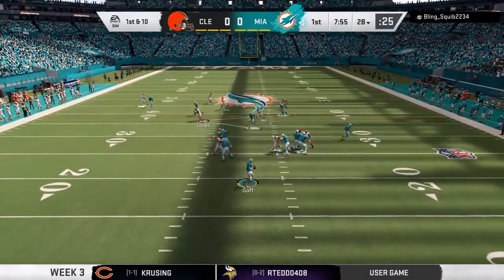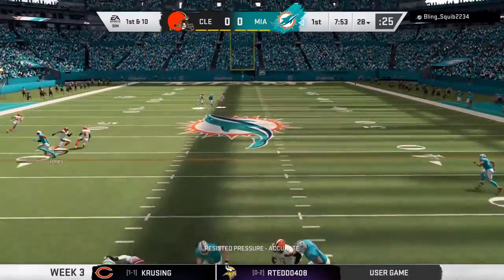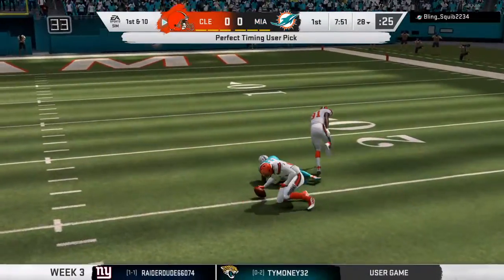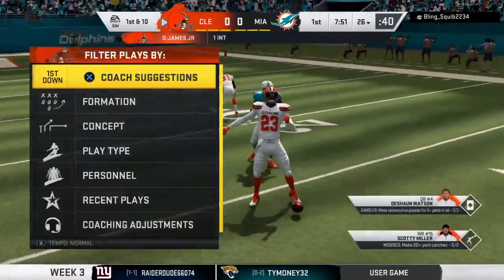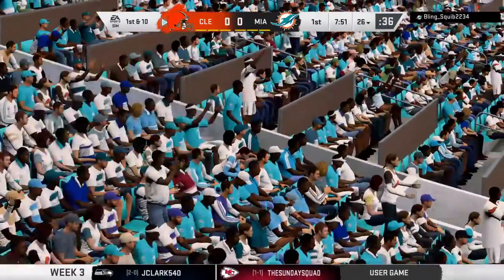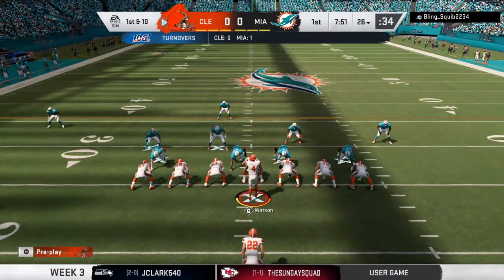On first down, it's gone. Oh, he's going to take a shot right away. Into double coverage, and it's intercepted. Derwin James with a pick. Boy, an aggressive play call to start this game. It backfired, but aggressive, no question about that.